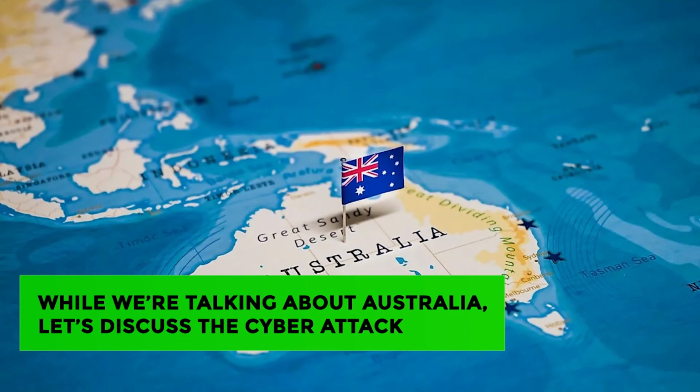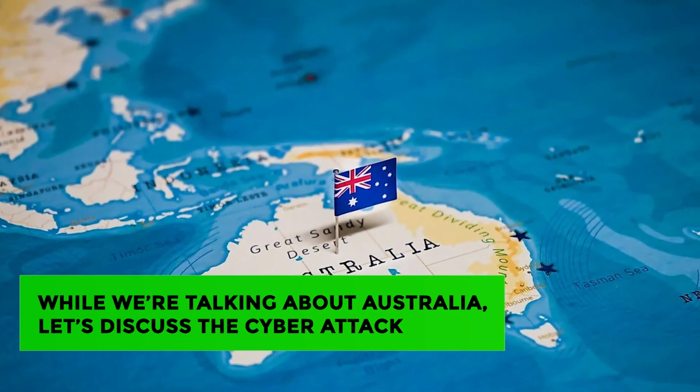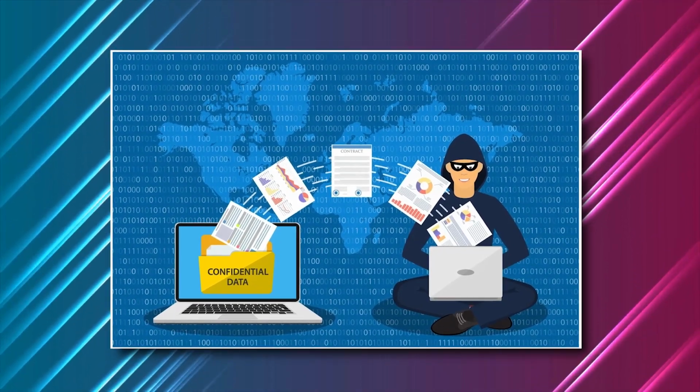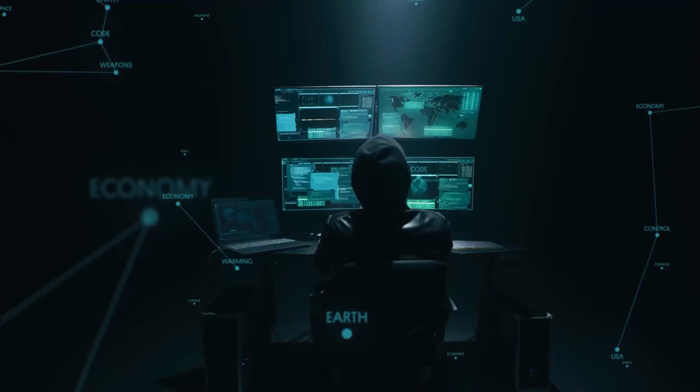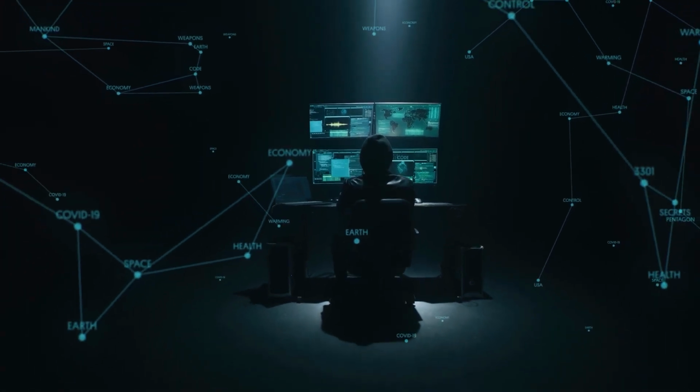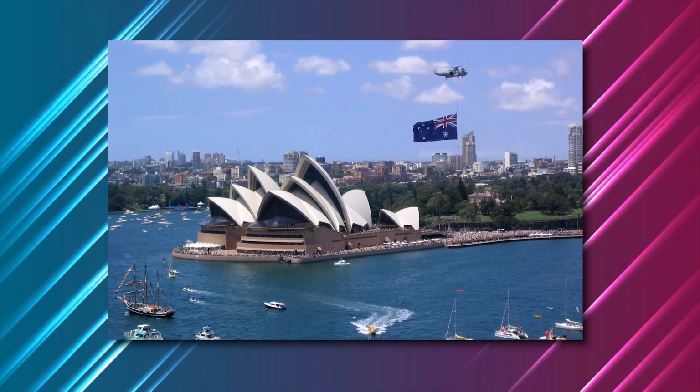While we're talking about Australia, let's discuss the cyber attack. A cyber attack is one of the scariest things that can happen to not a country, but to a person. Cyber attacks can vary from an iCloud hack to the hacking of a country's entire database. Australia recently dealt with the former.